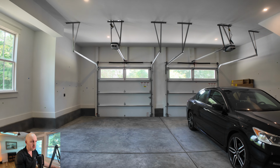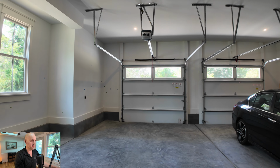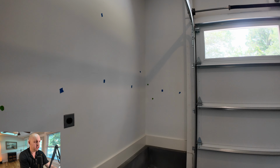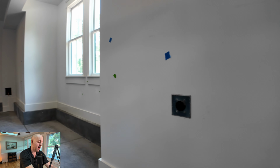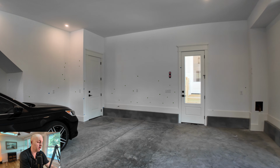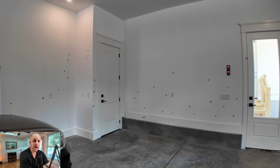So I threw my car in here. You can see the size of it. They've got a little bit of a bump out over here where you could put in shelving for a workbench or something like that. Obviously, you've got power. I believe that's probably for an RV or even to hook up a generator at some point if you wanted to do that.